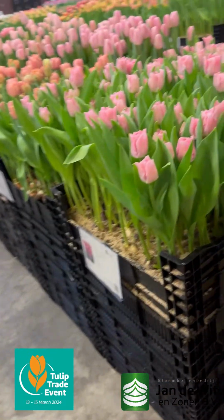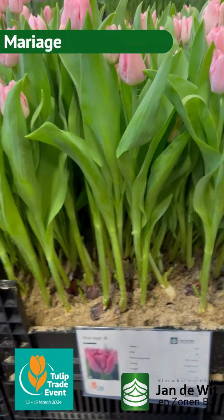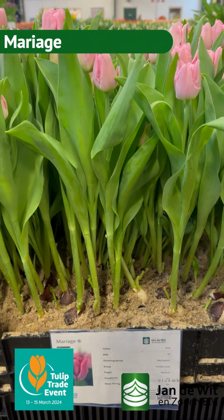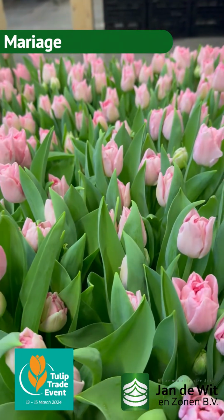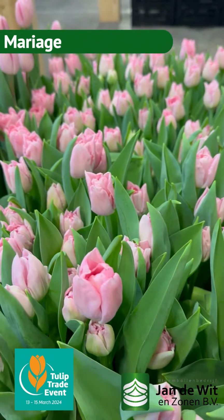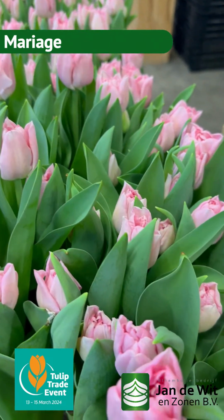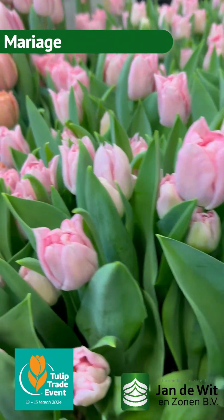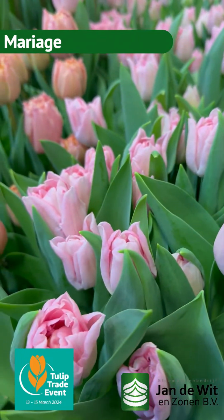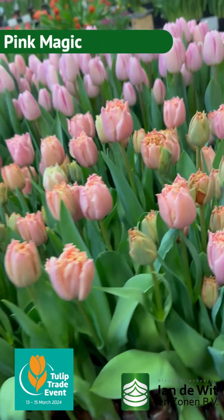Now we move on to the pink ones. Here we have Mariage, a double pink variety, nice soft pink, very useful. Aquí tenemos Mariage. Muchos de nuestros clientes piden el Dreamer. Yeah, el Mariage también es un muy buen sustituto para el Dreamer si el Dreamer no está disponible. There are several soft pink double varieties nowadays on the market.